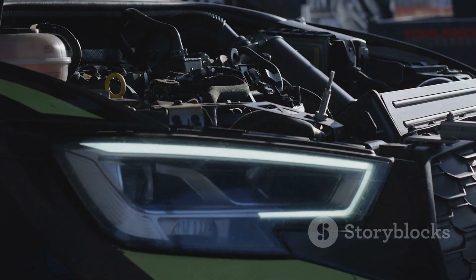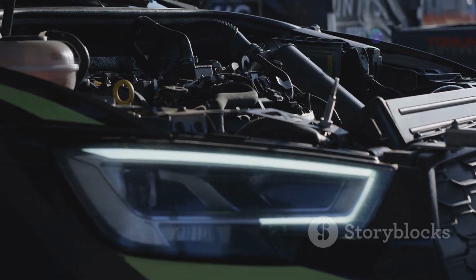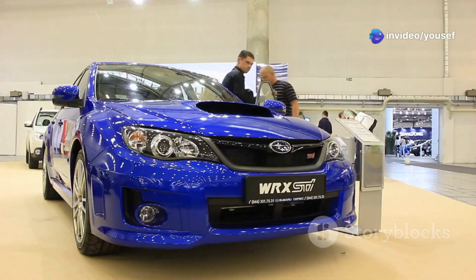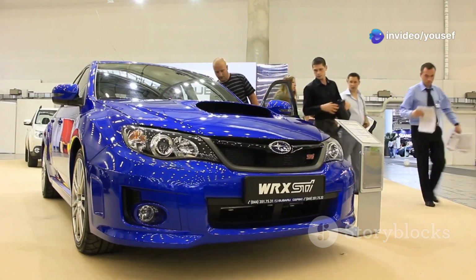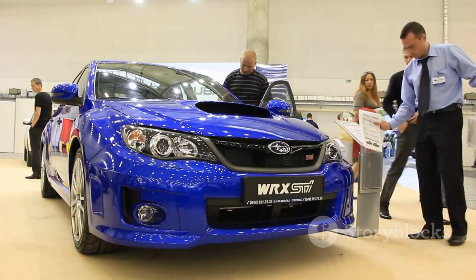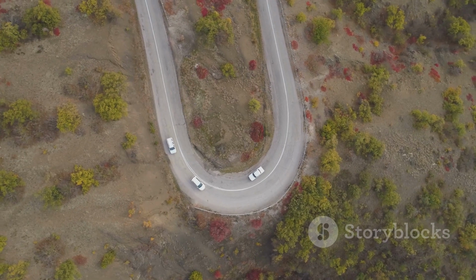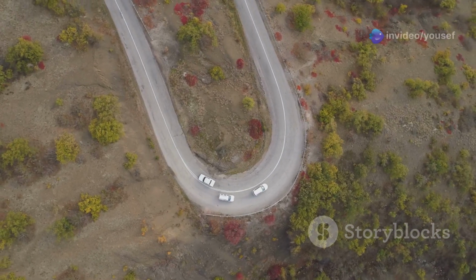Under the hood, you'll find a turbocharged 2.5-litre four-cylinder engine that cranks out a respectable 310 horsepower. Now, I know what you're thinking. That's not a lot of power compared to the V8 monsters we've been talking about, and you're right, it's not, but here's the thing. The WRX STI is all about balance and handling.